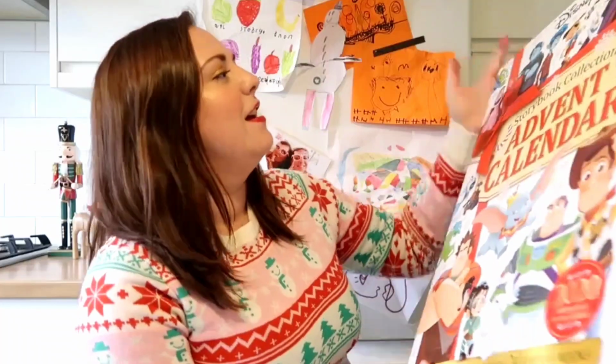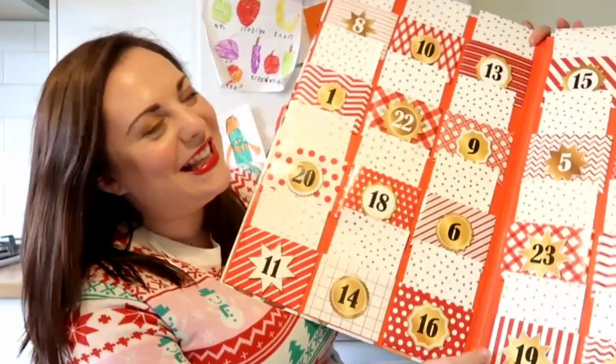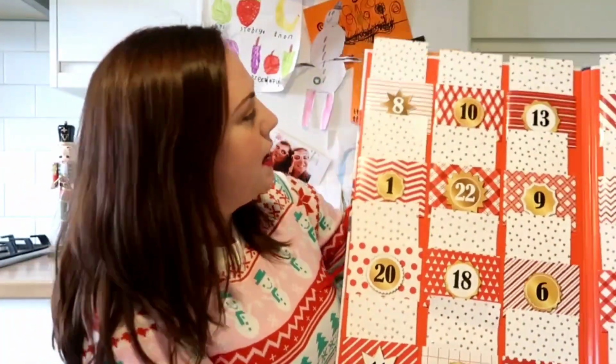I did make a little list before I got the children in to do the activity, just so that we had a starting point, and 24 is quite a lot of things to think of, but they actually came up with loads of these on their own, and I'll show you what we came up with and what is in our advent calendar now. I'll try and do this as quickly as I can, but obviously there's 24 of them.